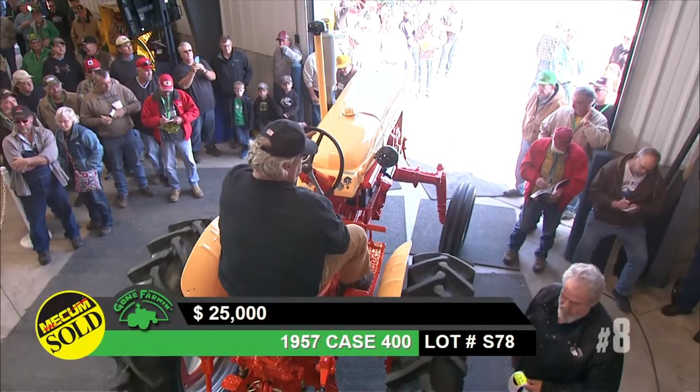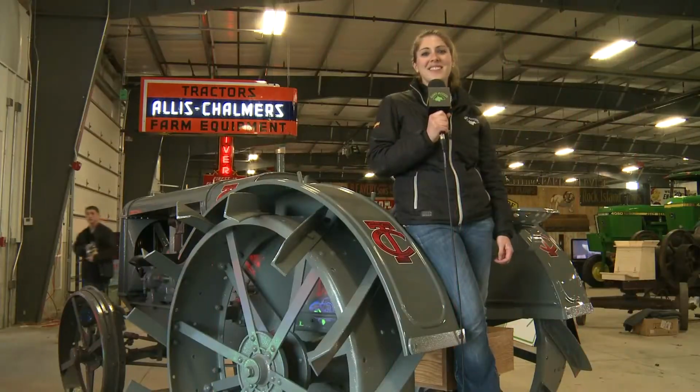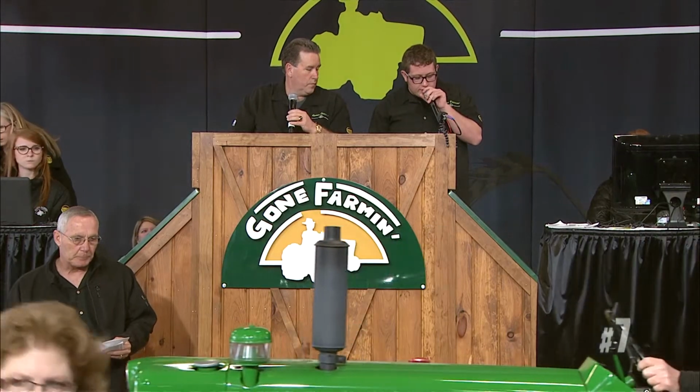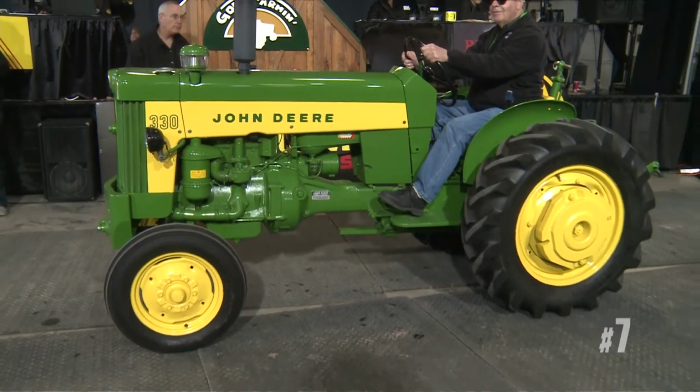S79 is the 1952 Case High Crop offset. Number 7, another part of the Mike White John Deere collection. This is a 1959 John Deere 330U.